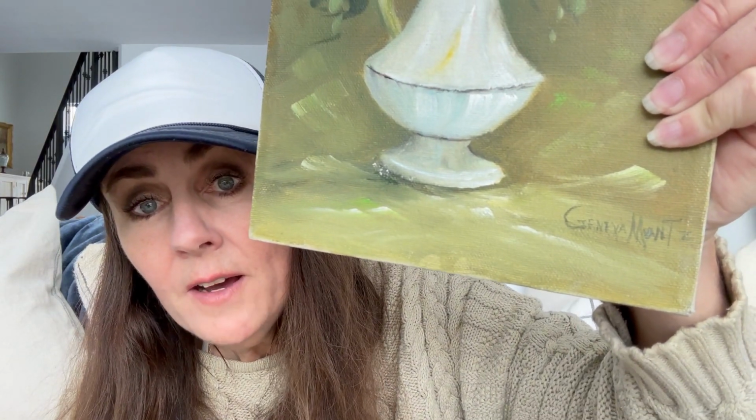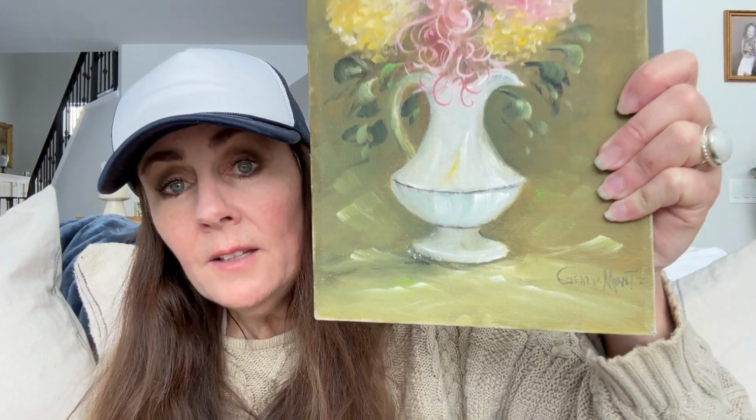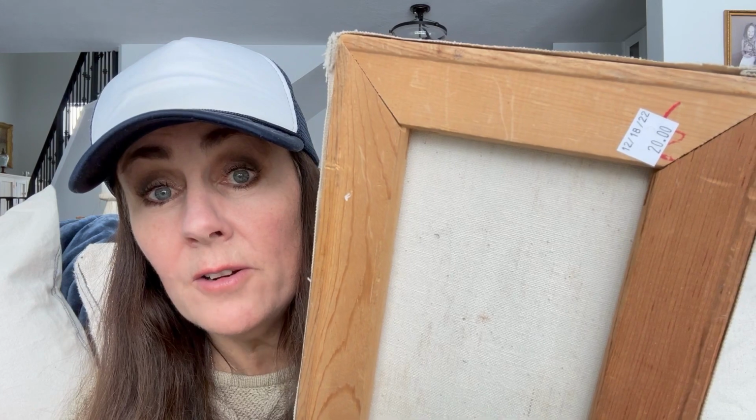So pretty. And this one is signed by Geneva Mont, and I love that. I thought that was so beautiful. And this one was 50% off, and if you can believe it, it was $20. So I got this for $10, which I thought was such a good deal. And I think that's beautiful. And again, I like the odd size because when I finish this wall, I'm gonna need to fill in some certain areas. And so that'll be super cute there.